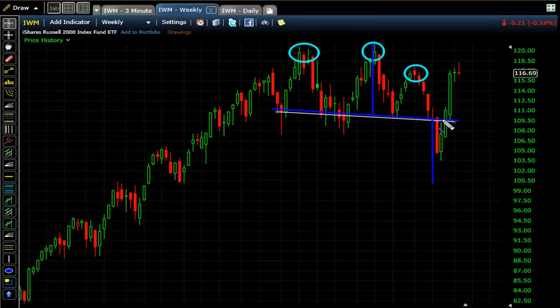See how this pattern actually failed and was unable to come down here. If somebody shorted, I'm sure they were smart enough to cover. As they shorted, they put their stops at break even, or right above, around here. And if they didn't, they were probably stopped out. But if somebody shorted here, I'm sure a lot of people took profits here. You're talking about around $4 if it moves. So definitely people were covering or taking profits, but it didn't complete the whole pattern.